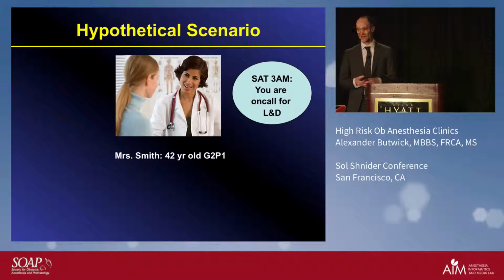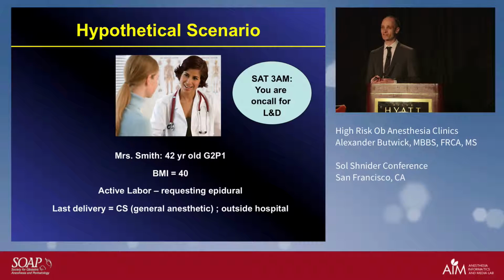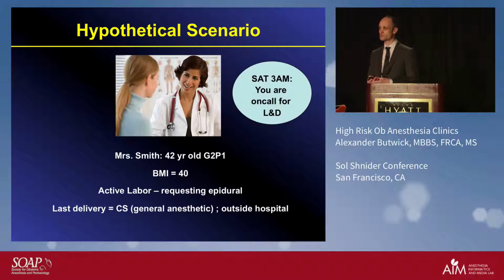Fair enough. On further questioning, she tells you that for her last delivery, she had a cesarean section. It was unplanned. She had a general anesthetic. She doesn't remember why. It was in an outside hospital, so there's no way you can access the notes or the medical records at this time of day. Not surprisingly, she's in labor, and she's already agreed with her OB that she wants a trial of labor after prior cesarean section. You weren't involved in that loop until now. Overall, there are a few little red flags, but you're probably not too worried at this stage.